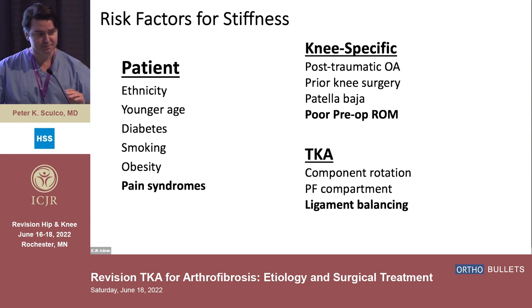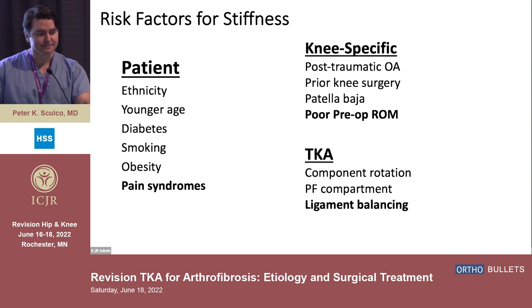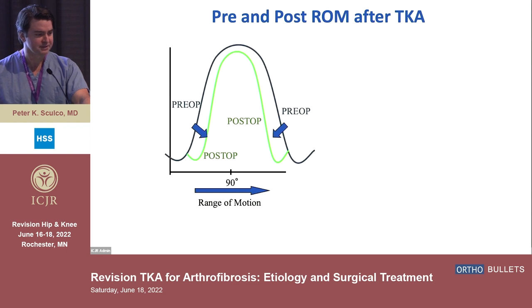For patient factors, I mentioned some that have been reported in the literature: younger age, diabetes, smoker, obesity. Some are debated, but these have all been reported. Pain syndromes is a big one. Knee-specific factors: patients who had prior surgery, ORIF, even arthroscopic procedures, I think puts them at increased risk for stiffness after total knee, and obviously poor pre-op motion. And you look at your total knee component rotation and basically looking at that patellofemoral compartment.